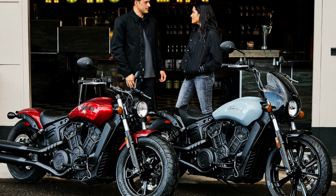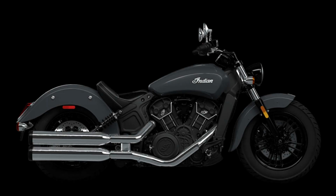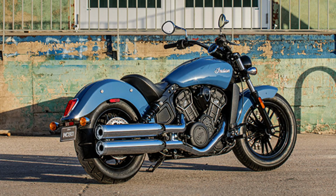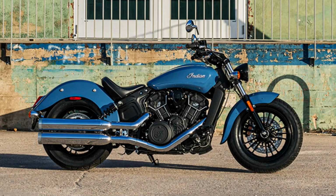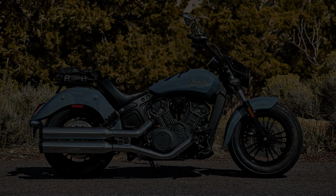The last of the Scouts with the 60 cubic inch engine is the Scout 60, starting at $11,750 for the black without ABS. This has the regular big fenders, chrome pipes, and mirrors, but still with the blacked out engine. Metallic black and gray are the other colors, both with ABS, putting the price up to $13,150.